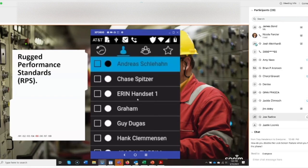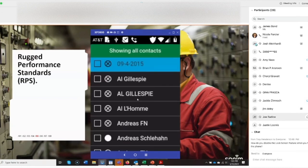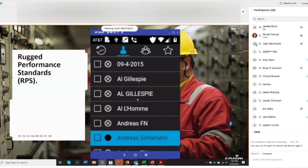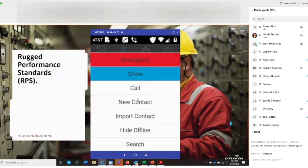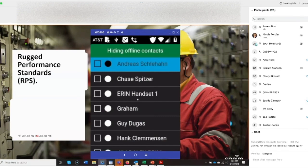One last thing I want to show you guys right now here. I know that mine might look a little different than yours, so yours will look like this originally. Anybody that you see that has an X next to their name is offline, not available, and anybody that has a filled-in dot is available. An easy way to cut that down, if you don't want to see everybody, is to hit the menu key, come down and click on hide offline. And that'll take everyone that's offline out of your contact list.